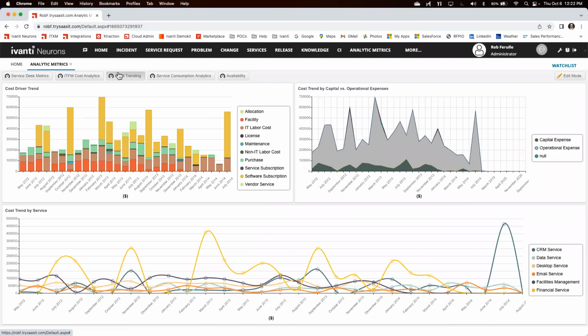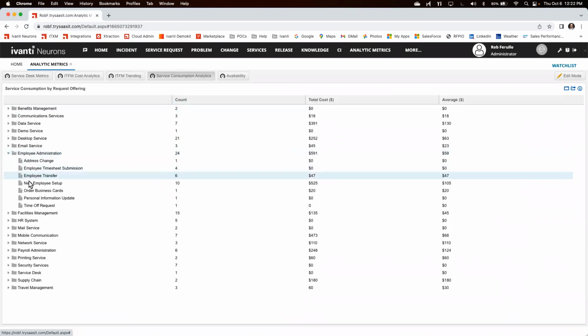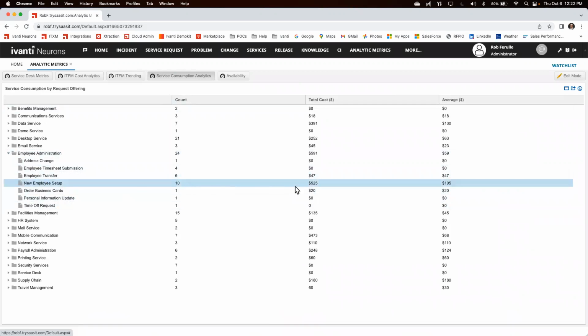You can see the trending of those services over time, which services are costing the most money, and whether there are spikes that correlate with calendar events or other types of events. You can see which services are driving the most types of costs, whether they be subscription or labor. Again, we have all labor tracking within the platform if you choose to use it, around task management and time tracking that equates to the cost per team. We also have service consumption, so you can see which services are being consumed the most. In my case here, we've got the new employee setup consuming the most of all labor charges in my demo environment.